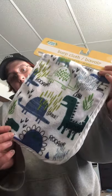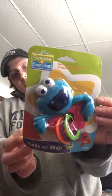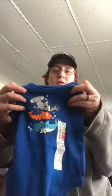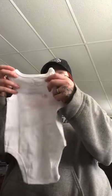Aww. A little burp cloth to go with a blanket. A little teething ring toy. Cookie Monster. So cute. For summertime. Hammerhead shark, tiger shark, great white shark. Clothes. I'm going to be crocheting little jackets for them though. I can wear it all year round. One that says, looking snappy.